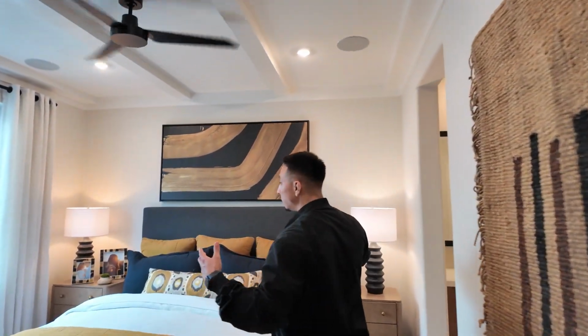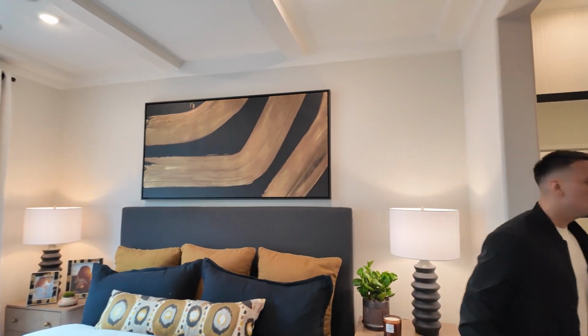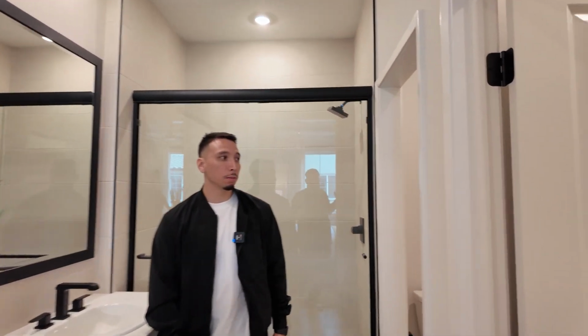And then again, this is a pretty good sized bedroom. I mean, this bed is huge right here, but the nice part is you do have your own bathroom with double sinks. So I mean, this home has it all. And look how deep this closet goes, Rob.